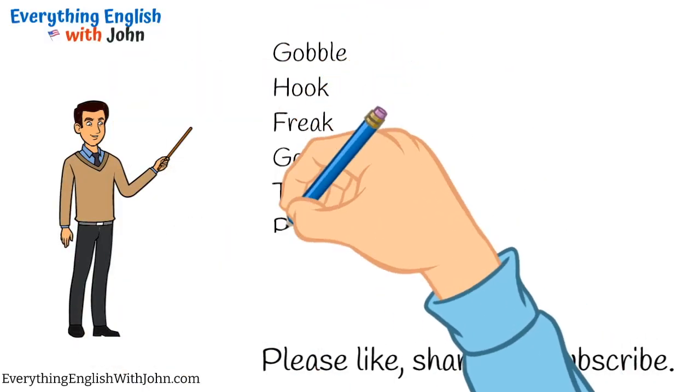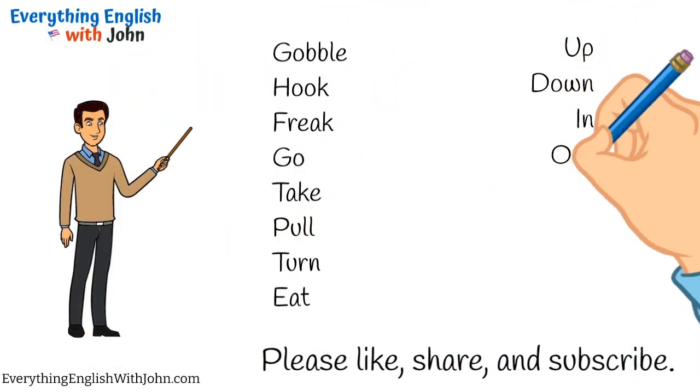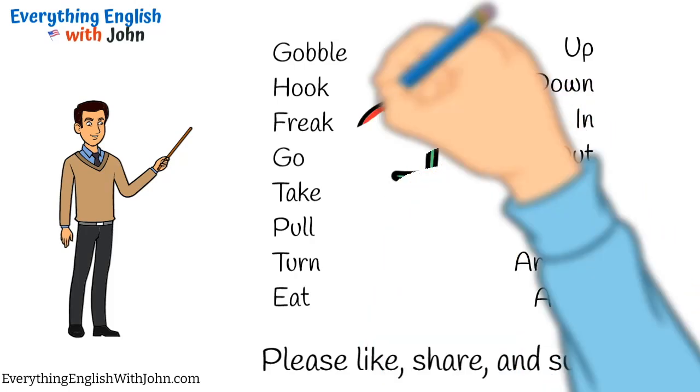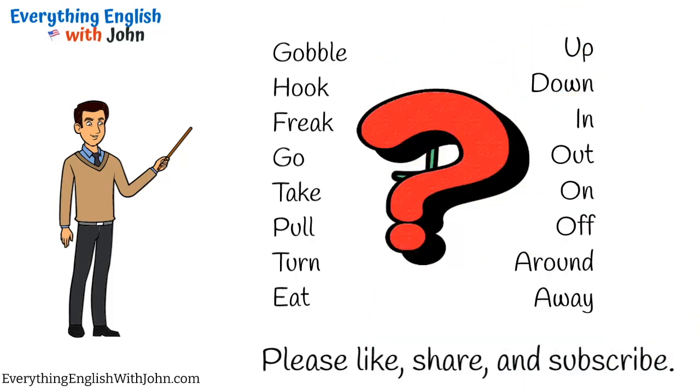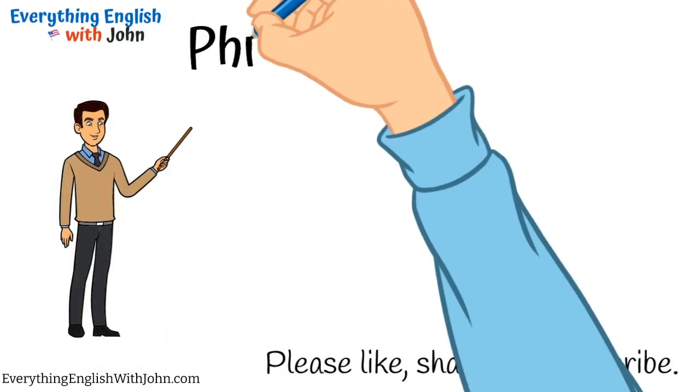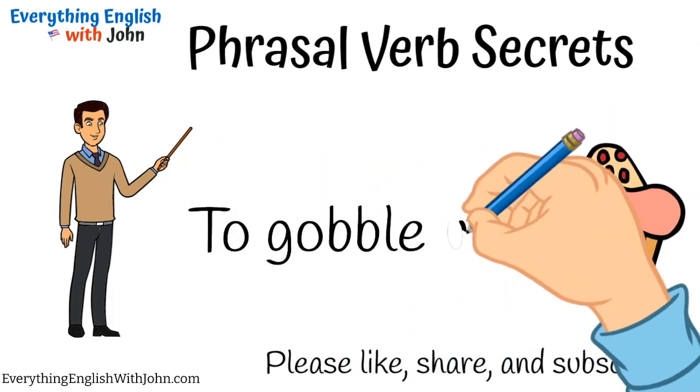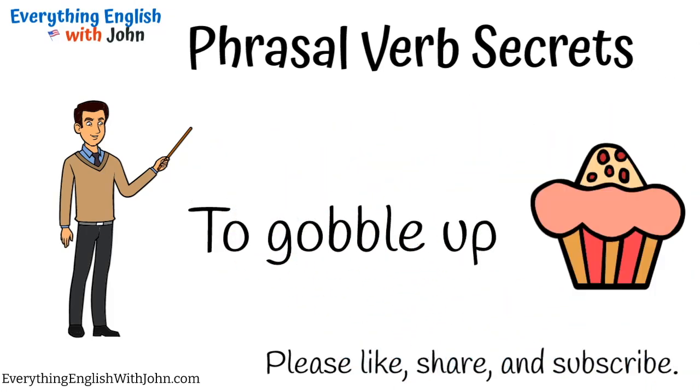How can you combine these words with these words? For my students, it's often a big mystery. I'm here to make things clear. I'm John, and today we're going to study phrasal verb secrets. To gobble up.